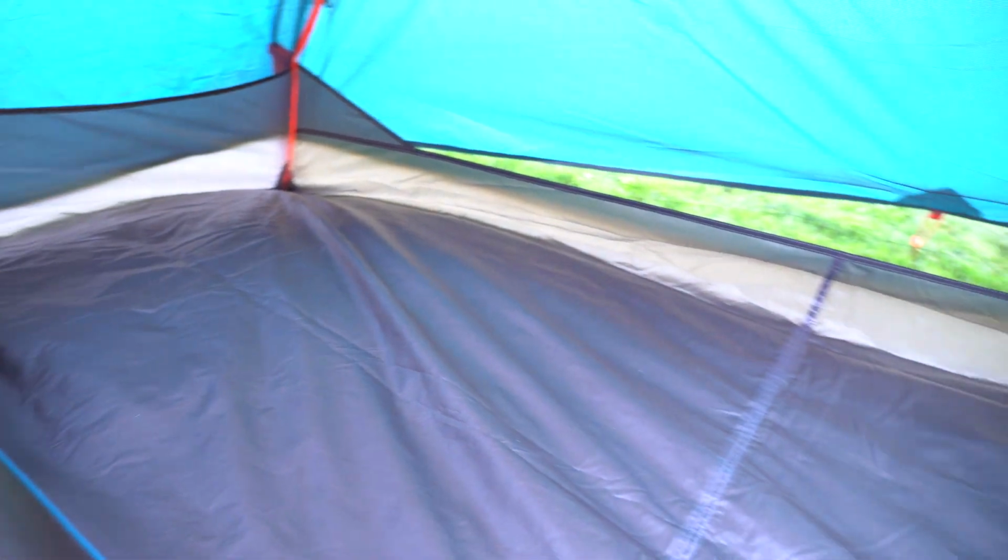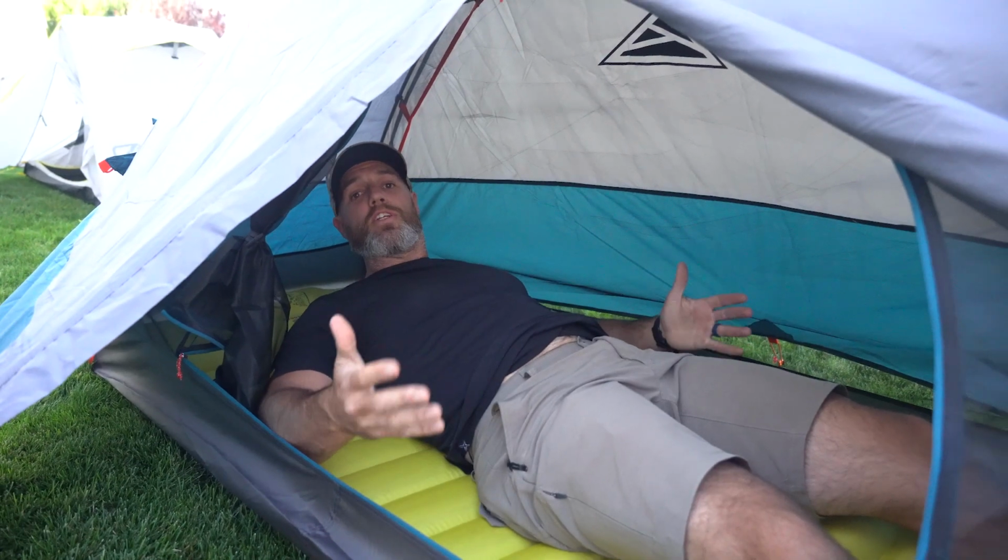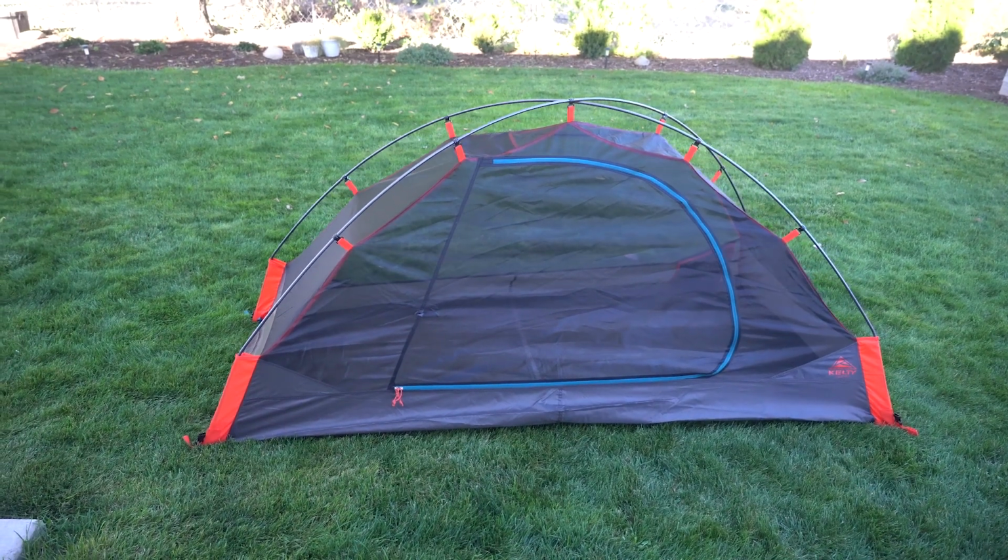You've got plenty of room in here. It's a little bit wider than the Nature Hike, so you do have room to put out your boots or whatever, even though it is just a 1-person tent. Today, for our needs, we're gonna put this Kelty as the number 1 tent.